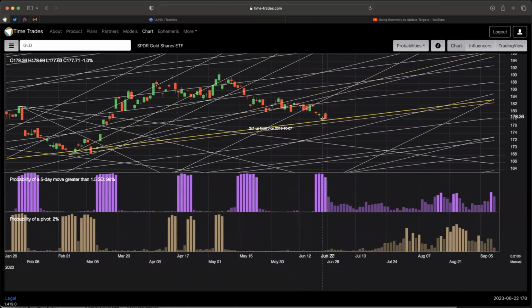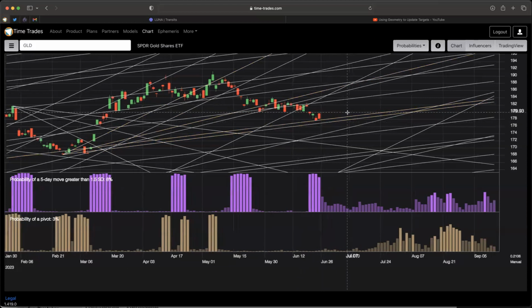We're sitting on top of a very old fan. This is a 2-by-1 up from zero in October of 2016. This is one of the cool features of the Gann Fan implementation in Time Trades, that we track all of these old pivots, and some of these old and forgotten points on charts can be easily displayed on your chart. So we can see these hidden support and resistance levels. We've got this old 2-by-1 up from zero, and the next one below it is 2-by-1 up from the low on February 24th, 2023. So there's some pretty good support here underneath gold.